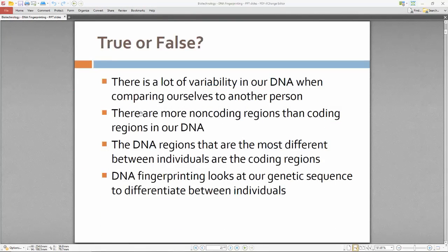So, there is a lot of variability in our DNA when we compare ourselves to another person. Is it true or false? I think it's mostly the same. Yeah, so that's true. It is mostly the same. Are there more non-coding regions than coding regions in our DNA? True or false? I think true. Yeah, so this is actually true.